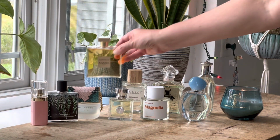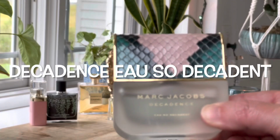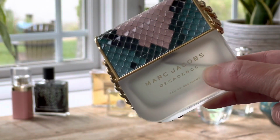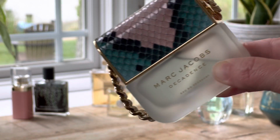And so next up here, we have a fragrance that's kind of in a category by itself. It is an amber floral fragrance, and it's Marc Jacobs Decadence, Oh So Decadent. It was introduced in 2017. I heard this one described once as a misty Moorish fairy tale fragrance.